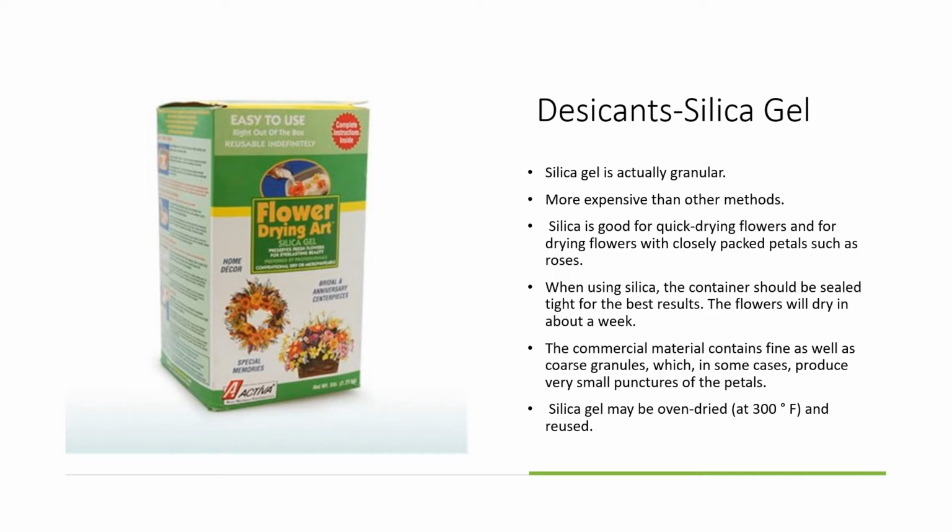The commercial material contains fine as well as coarse granules, which in some cases produce very small punctures of the petals. It's not as noticeable as it might be with the sand, however. Silica gel may be oven dried after you've used it to dry your flowers. You can dry the gel back down at 300 degrees Fahrenheit in the oven for maybe 15 to 20 minutes, and then you can reuse the gel over and over.